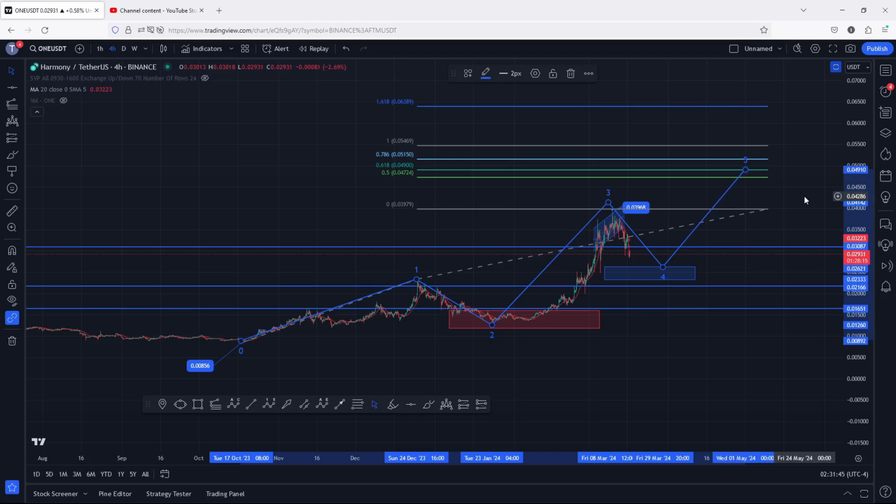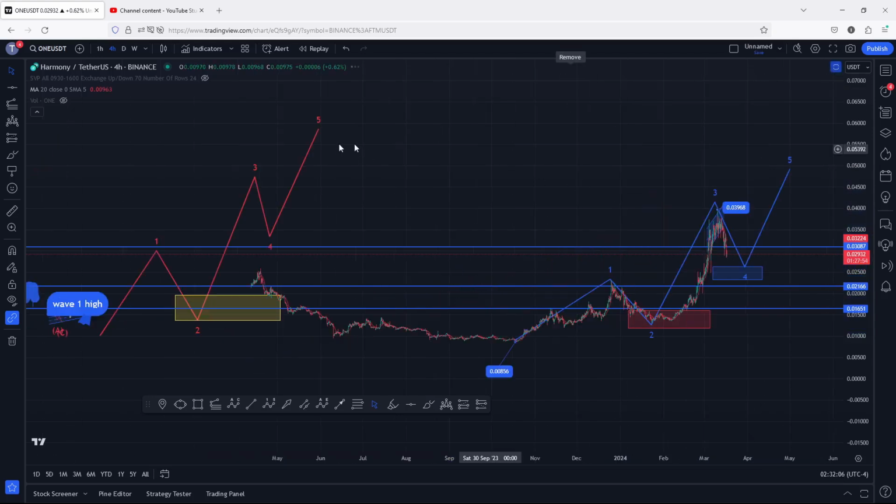And that means that in the next coming hours, once we have a low in place in the formation of that wave 4, we can easily see another massive push to the upper side in a move that can easily get us above the 0.049 and possibly back above the 0.05. So that is the price action that I'm expecting here on the short term, here on the Harmony 1 chart.